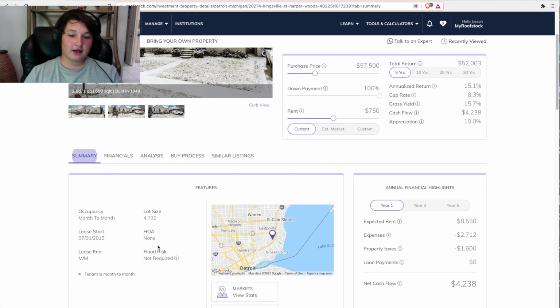This time Roofstock is correct. I could not find anywhere else that said there was an HOA, so there's no HOA in this house. The lot is 4,792 square feet, and it currently is rented out by a tenant who's on a month-to-month basis.